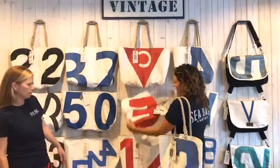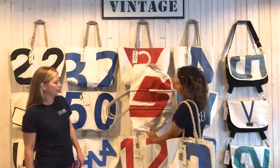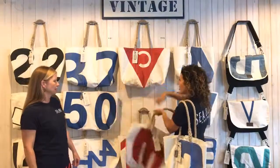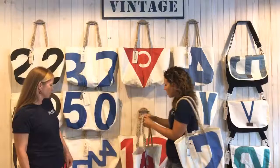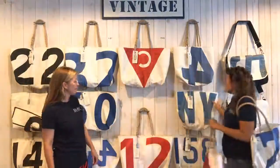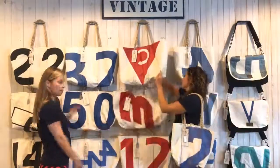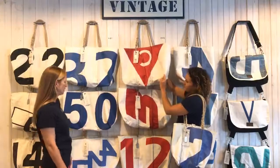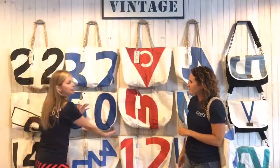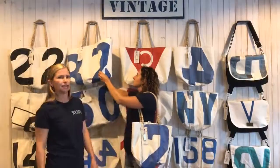This is actually also a number, but you can see we took it on its side, deciding what's going to be the front, what's going to be the back. Is it going to be straight up and down, a little bit more traditional, or turned on its side? Everyone varies. You might have two different 50 numbered vintage bags, but one will have 50 like this, the other, the 5 will be centered, the 0 will be on the back. So everyone is truly unique and extremely special.